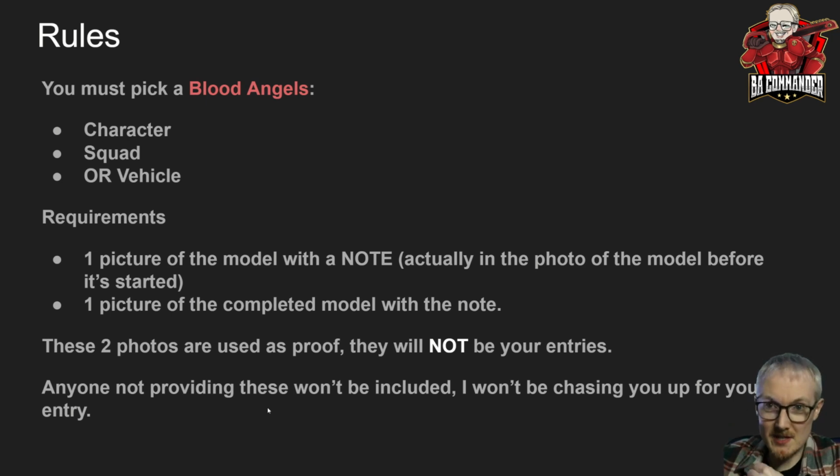Your requirement must be, we need one picture of the model with a note actually in the photo of the model before it has been started painting. I think I'm okay with it being sprayed and undercoated, but before it has been started painting. And then I need a second picture of the completed model with the note. These 2 photos are only going to be used as proof. They will not be your entries.